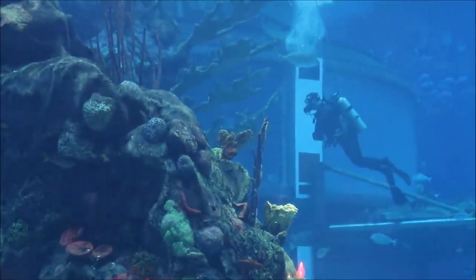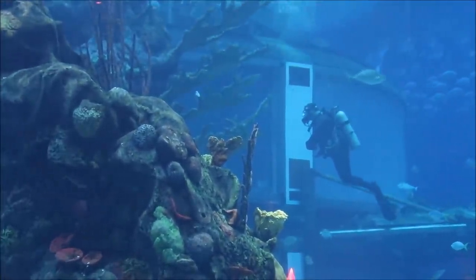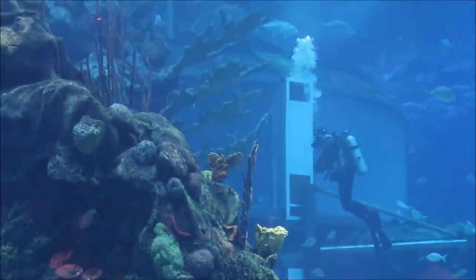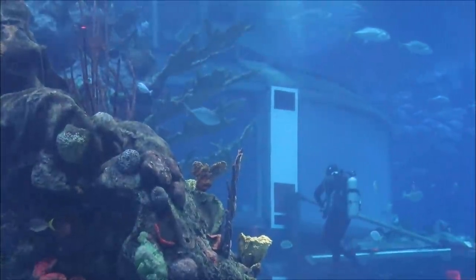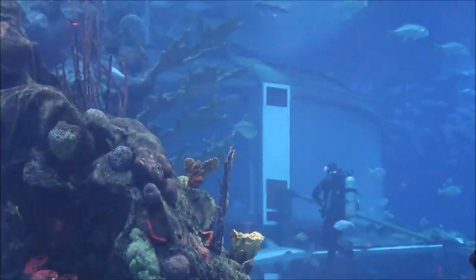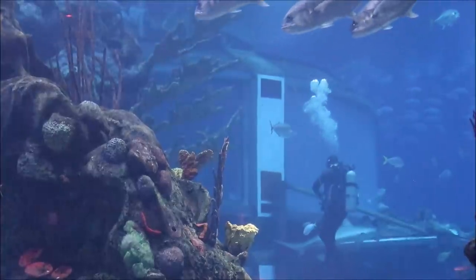Is that a hammerhead? I'm sorry, I keep on getting easily distracted by the fishes and the sharks. And they even have a turtle in there. I saw a turtle swimming around so gracefully, and I tried to catch it, but it was gone before I got my camera to actually load up.